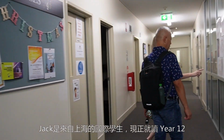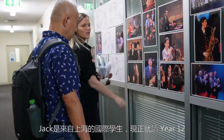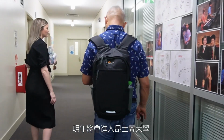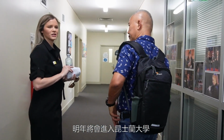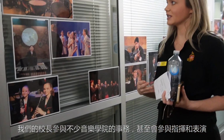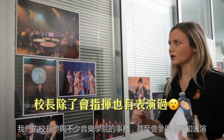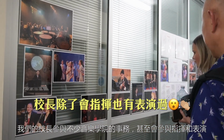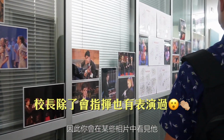Jack is our year 12 international student from Shanghai. He's finishing this year. Oh, year 12 student. Okay. He's going to maybe go to UQ next year. Yeah, these are just some shots of how big. Our headmaster actually is very involved in the music program. He conducts a few, and he actually plays in a few events. You might see him in some photos.